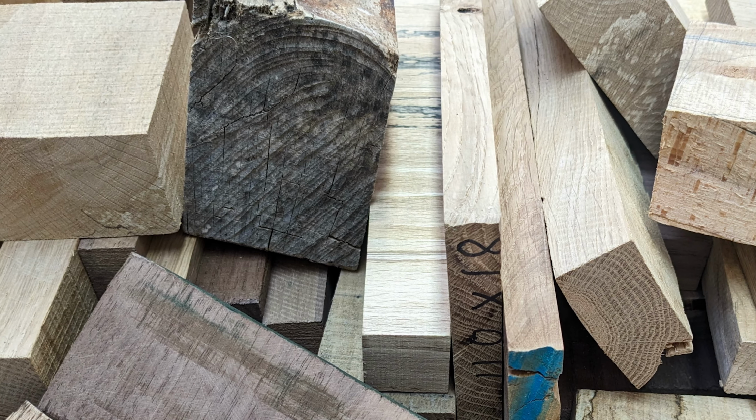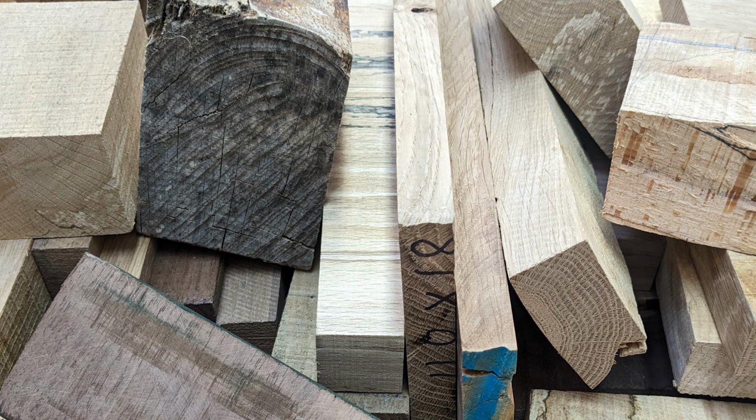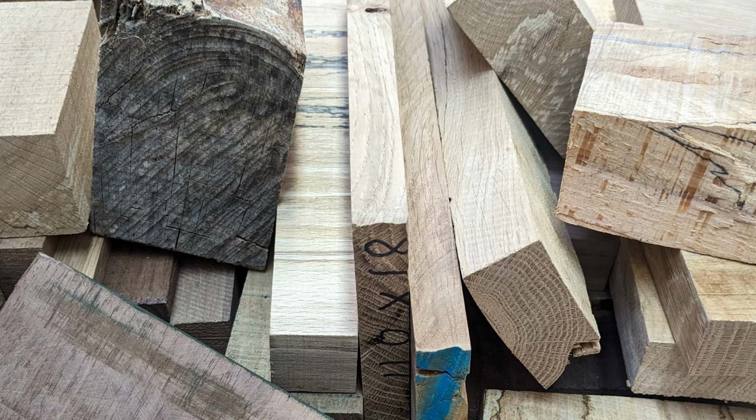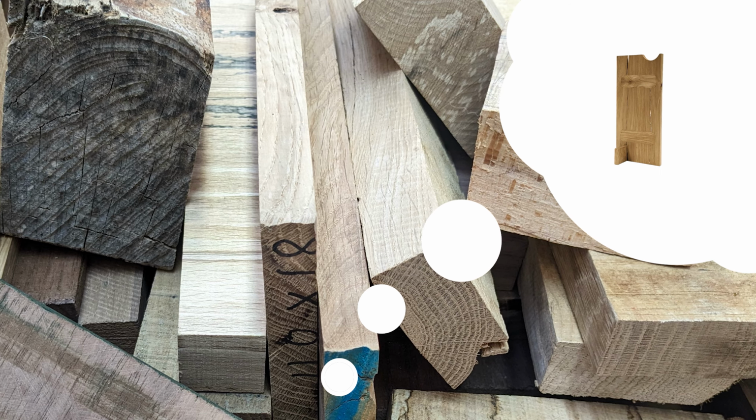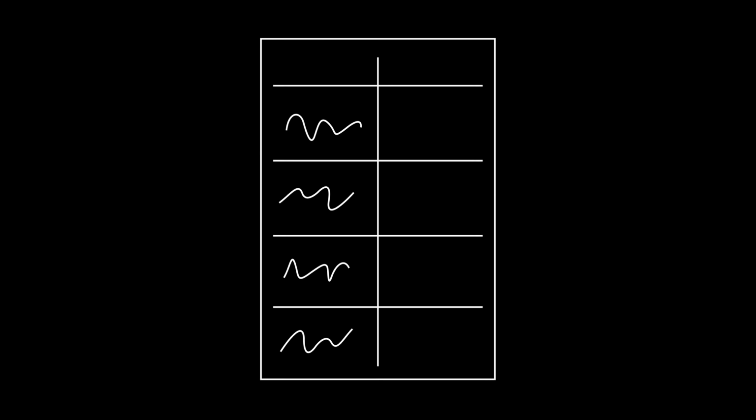The challenge is that by their nature, they're hard to work with. They come in different shapes and sizes and have awkward elements like knots and cracks. We were immediately struck by the thought, what if products were made specifically to use offcuts? With the selection of these offcuts in the studio, we set about evaluating their characteristics to understand what becomes an offcut and why. Typically they fit into two categories.